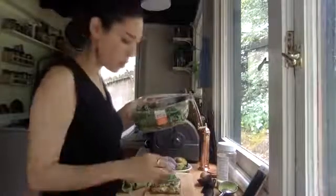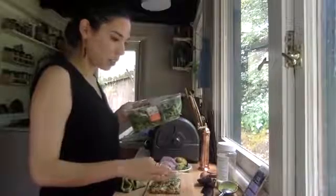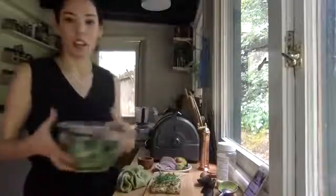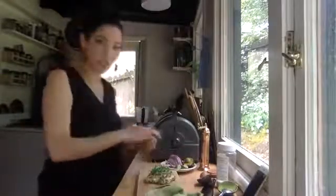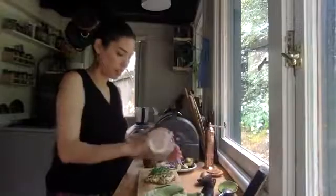So we're just gonna finish it with some leafy greens. I usually do arugula, and then I do my salt, a little bit of salt, a little bit of pepper, and a little bit of sesame seeds.